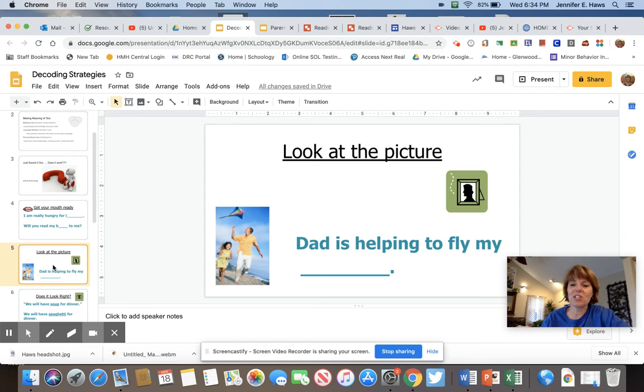The second strategy that works hand in hand with this one is looking at the picture clues. That's why kids have these little picture books that have so many picture cues on the page, and parents will be like, "I don't think they're reading it. They're just looking at the pictures." Well, that's semantic cues, and that's where we start. So if I look at this picture and I say, "Oh, Dad is helping to fly," my kite is going to come out because that is the cue that I have here. You can tie it in. I'll probably see that letter K, and you use tool 1 and 2 together.